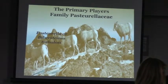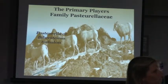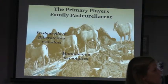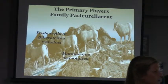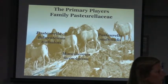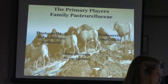So the one that is probably the most benign is Pasteurella or Bibersteinia trehalosi. We're just going to call that P. trehalosi. The one that everybody hears about that's usually the bad guy in the group is Mannheimia haemolytica. Haemolytica means that it is breaking down red blood cells and does that on these culture plates, and that's one of the ways they can identify it. And then the other one that's also found in a lot of the lungs of these animals and is common is Pasteurella multocida. So these are the 3 that you're going to hear about over and over again when they're talking about pneumonia, whether you're talking about bighorn sheep, cattle, or domestic sheep.